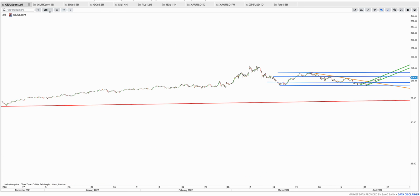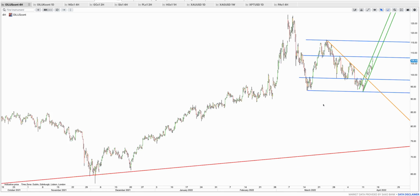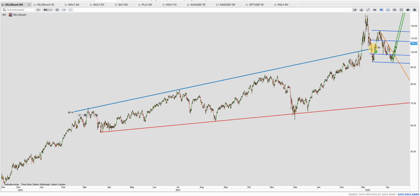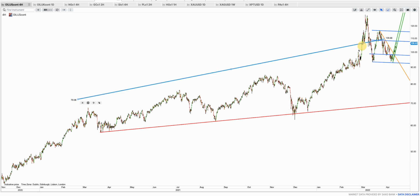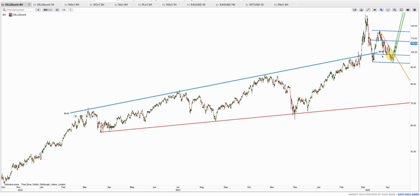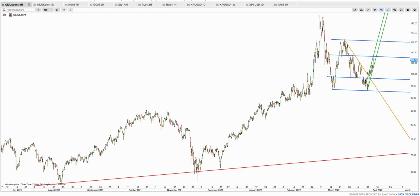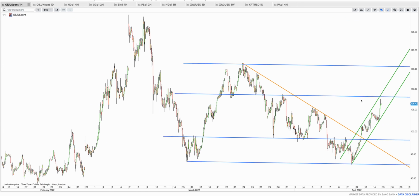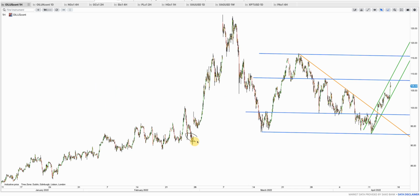This is oil right here. So there was this resistance that was broken to the upside, but then it broke back in, so I basically deleted this resistance. I'm not really interested in too many breached resistances. What I had in mind last week was this gap fill at 91.90. Tried really very hard to fill the gap at 91.90, but fell short.